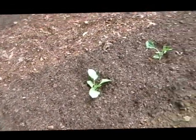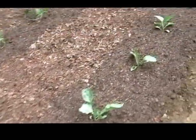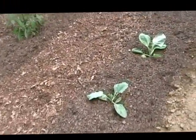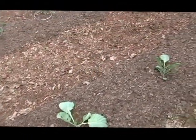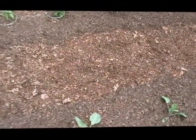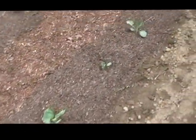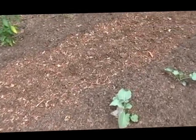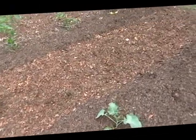Okay, this right here is the cabbage that I directly seeded in the garden on the 16th of May. If I'm not mistaken, I've lost one that should have been right there. And that should be the last cabbage plant, somewhere between here and here. I'll know more when it grows. Then I got some Brussels sprouts. And then I put in half a dozen broccoli plants. These are all started from seed on the 16th of May.